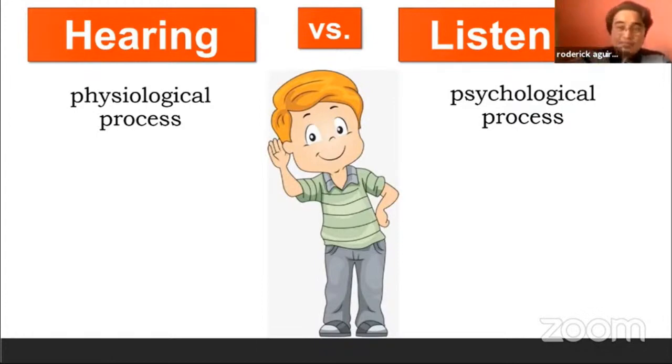Listening is more psychological. It's more purposive. Of all the things that you are hearing, you focus only on what you think is more important. Therefore, listening is more focused. There is a purpose for it. Next, hearing is natural. Even if you are sleeping, you're still hearing. It wouldn't stop. In fact, hearing would be the first and the last sense. When you die, it will be the last thing that dies in you as a part of your physiology.